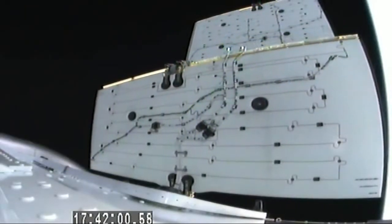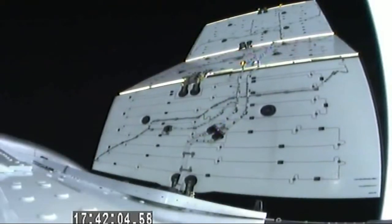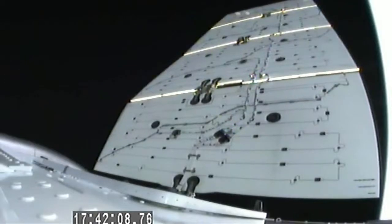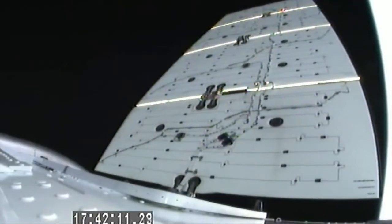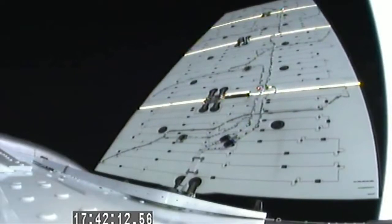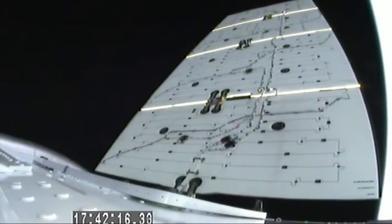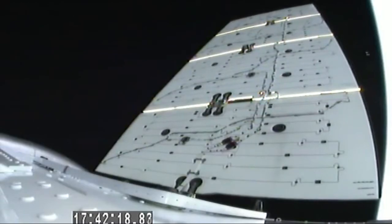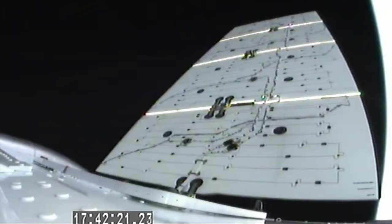Again, one on each side of Dragon's trunk, giving a wingspan of about 54 feet once fully deployed, providing all of the electrical power to Dragon systems as it makes its chase down of the International Space Station. And everything looking smooth. We'll wait for some audio confirmation that the solar arrays have deployed successfully. Expected loss of signal, New Hampshire.